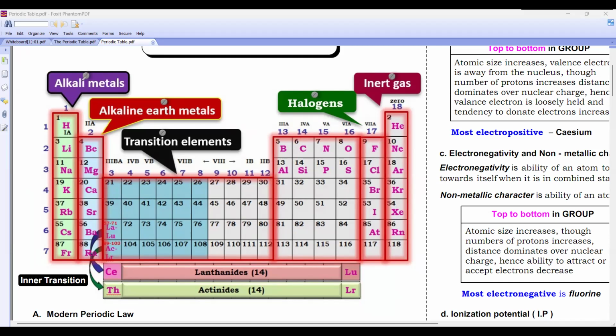Group 1 is known as alkali metals. Group 2 is known as alkaline earth metals. Group 17 is known as halogens. Group 18 is known as inert gases. Now, can you see groups 3 to 12? They are known as transition elements. Between 56 and 72, there are certain elements, the lanthanides. They are inside the transition elements. Why they are known as alkali, why halogen, why inert gas, I'll explain in the next class. That's all.